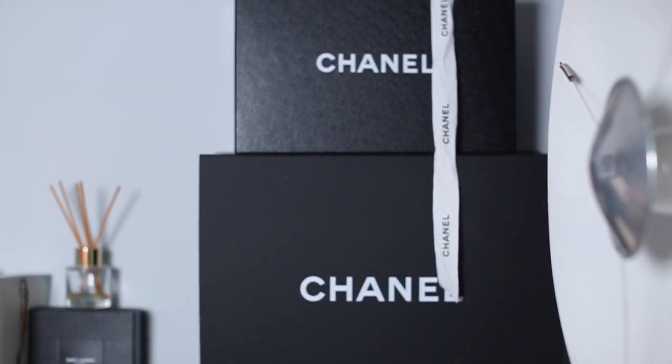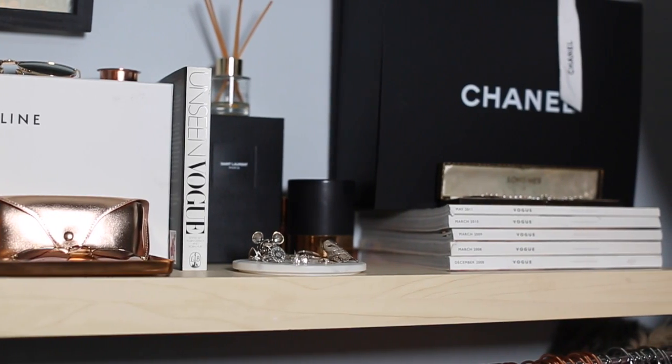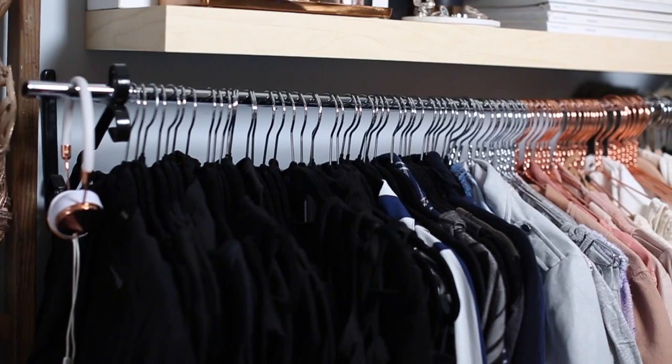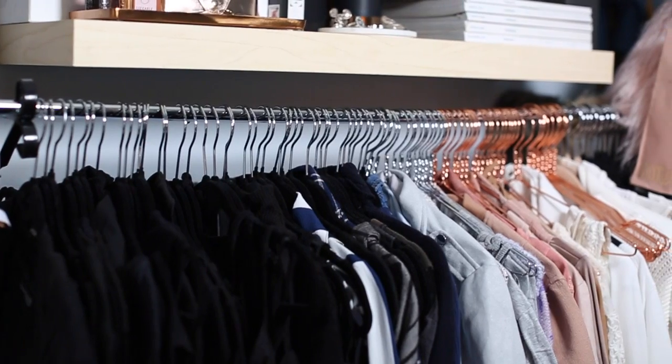When I eventually have my very own house and a walk-in wardrobe, this is kind of how I want it laid out, with the ladder, the shelf and the rail. I think it works really nicely.